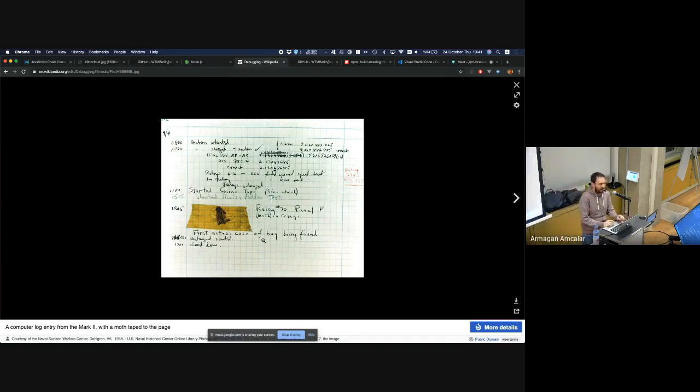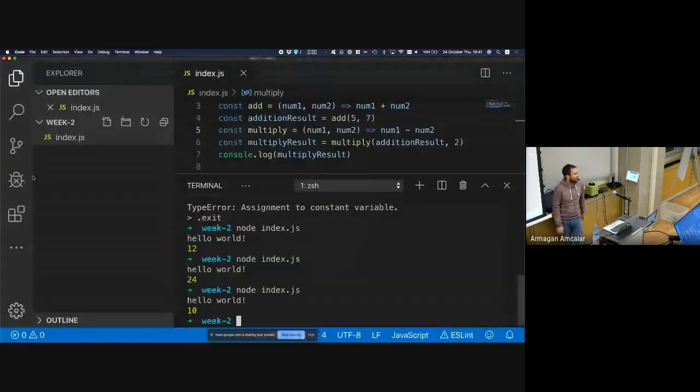And every IDE, every integrated development environment, will provide you some form of debugging your code. Today, we're going to learn that skill. Even the best software engineers don't do debugging properly.